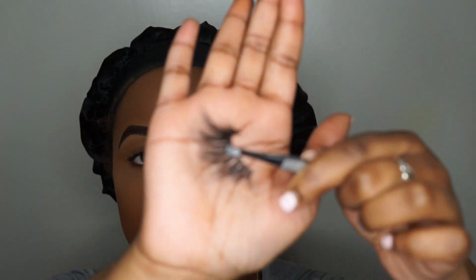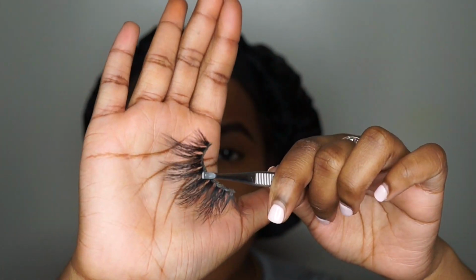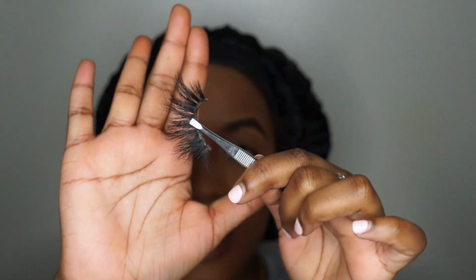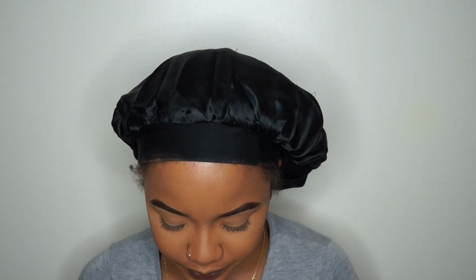Lashes I'll be applying today are the Kasandra Lash from my mink eyelash line, Z Minks. These are 25mm length volume collection eyelashes. They are super long, super full, not for the faint of heart. I like these because they have so much length and drama. Alright guys, so I have on my very long dramatic Kasandra Lash from Z Minks.